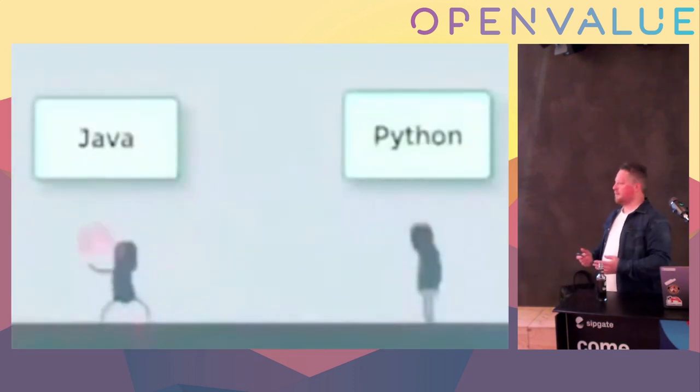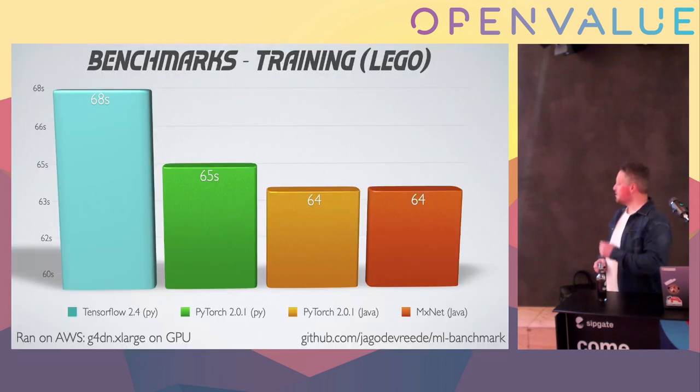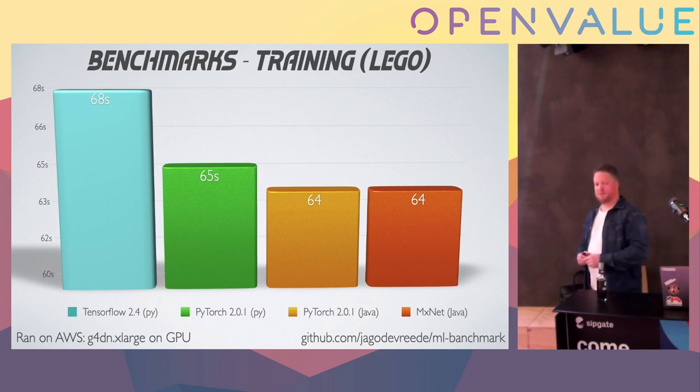But what about Python then? Because, well, if you want to do machine learning, you need to do Python. Python must be great and fast, right? So there's actually some benchmarks with that as well. As you can see, on the left side is an older version of TensorFlow. It's not really apples to apples, but I did test with PyTorch, the Python version, and the Java version. And actually the Java version is a little bit faster, not by that much.